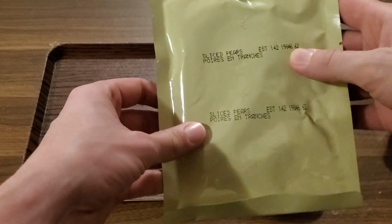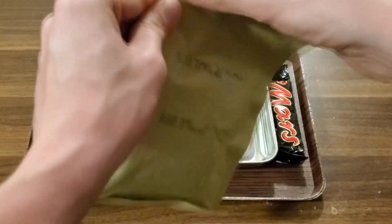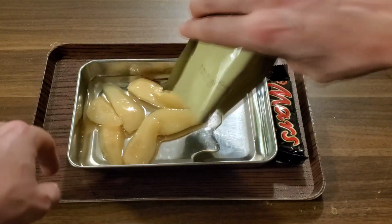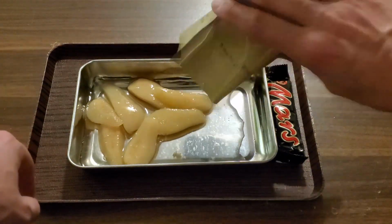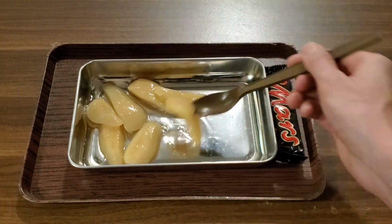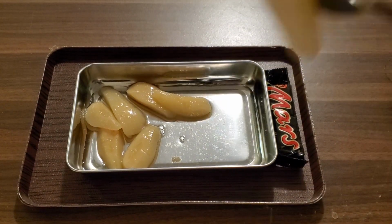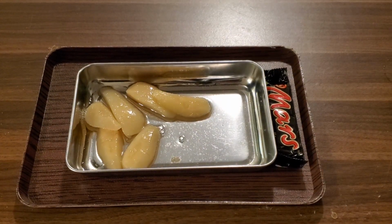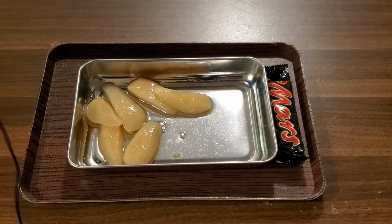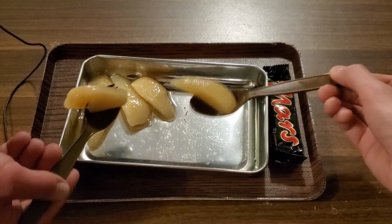Sliced pears, 1904-6. Yeah, they've all got the same date code thing. So I still think this is the 62nd one that they made on the 46th day of 2019. Very possible. It's like February. Ooh, those look good. Just some nice sliced pears. I'm super stoked. I can see why they gave you a spork. Get some of that. Nice little bit of sliced pear. A little close up for you. How is it? Let's try that. It tastes like a tinned pear. It's absolutely delicious. As we both struggle.